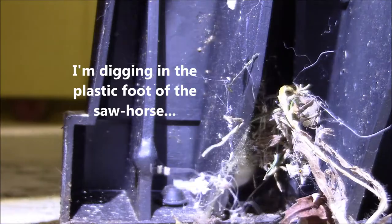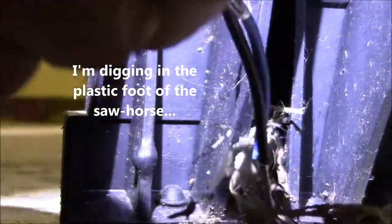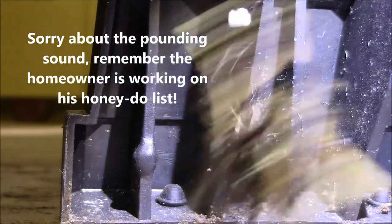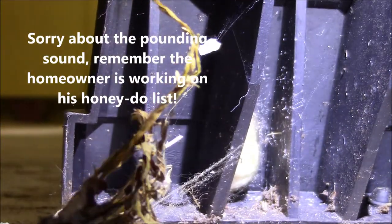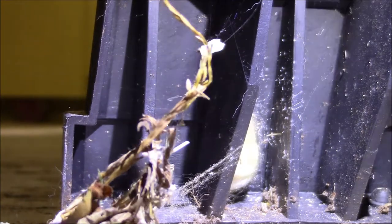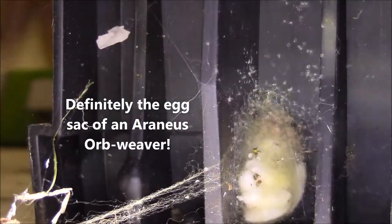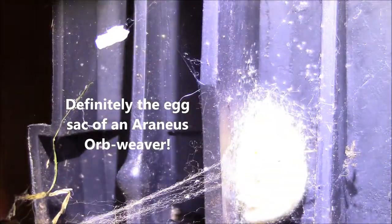Let's see if we can dig in here a little bit. Aha! There is the egg sack. You see that right there? That big yellow thing, that's our egg sack. Wow, that's a nice size egg sack.